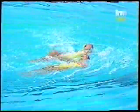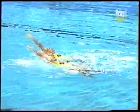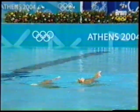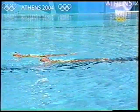Adding difficulty here with this hybrid. So far, they look good. Extremely synchronized. Ballet leg combination was good. Thrust. That was pretty good. The swimmer on your right sunk just a little bit faster than the swimmer on your left on that half twist on the twirl. Here's the Ariana. Nice. Nice. Beautiful synchronization. They look good.